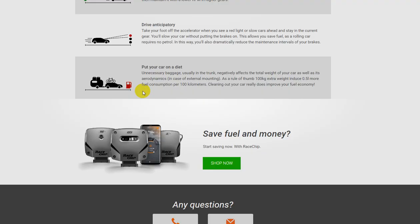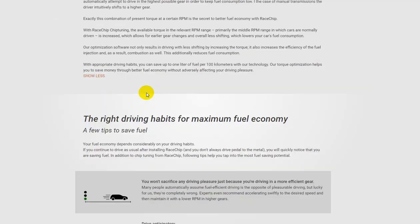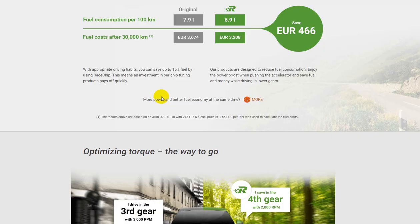So that's the video, guys. This is how, if you're wondering how these companies can claim that their products increase fuel economy and increase power, that is it. You can get both, but not at the same time.